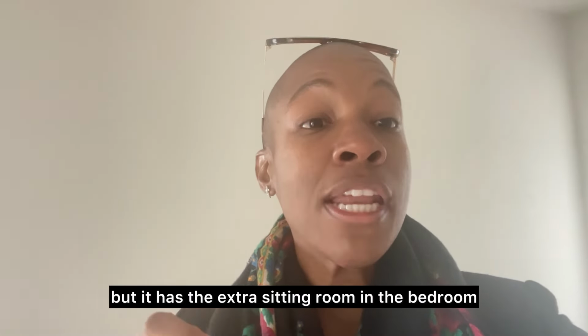Right up into the flex space. This one has the French doors for the flex space. And then we make our way to our two hallway closets, stairway.